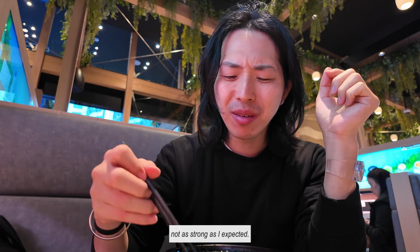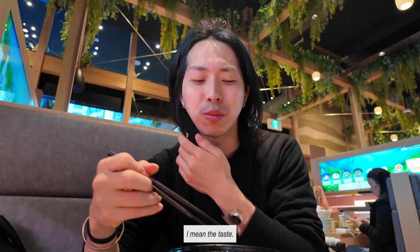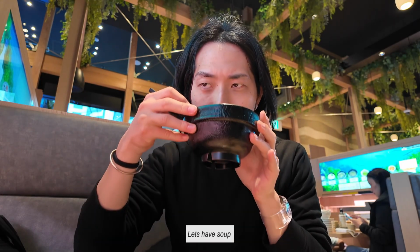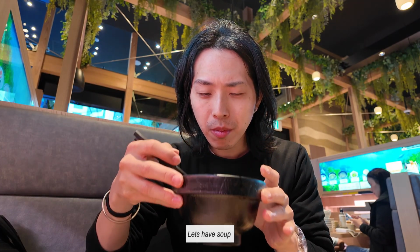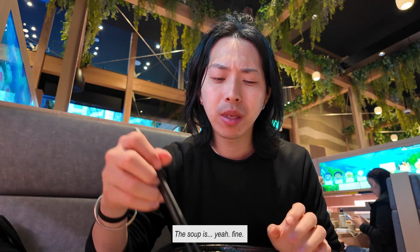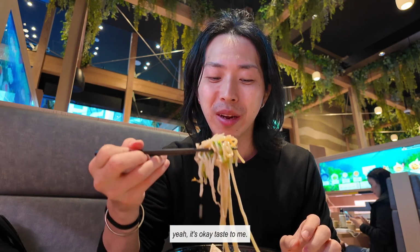Chicken paitan ramen. The taste is a bit light. Not as strong as I expected. I mean the taste, that's still okay. The soup is, yeah, fine. It's an okay taste to me.